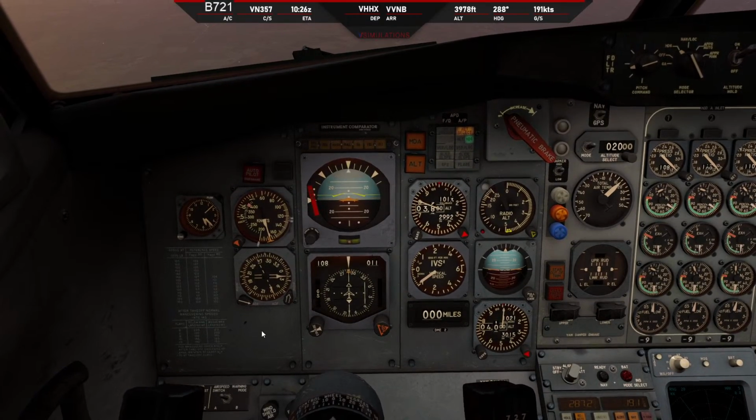Hanoi traffic, Vietnam 357. Out of 3,800 feet, 10-mile final for 11 left. We're turning inbound, Hanoi.